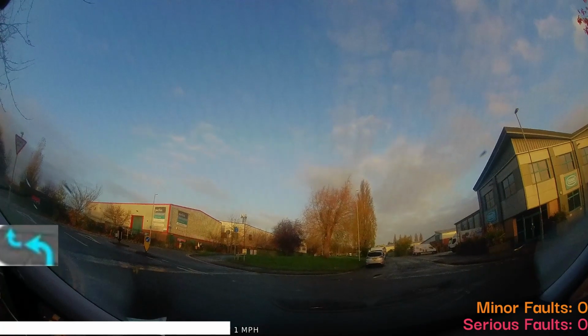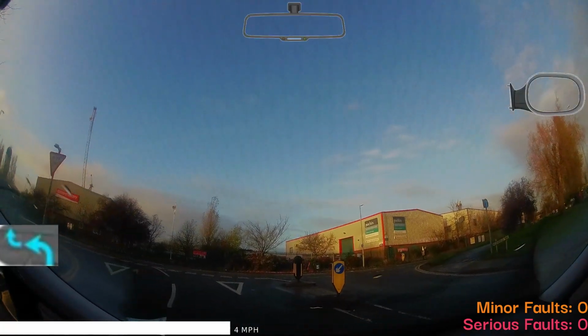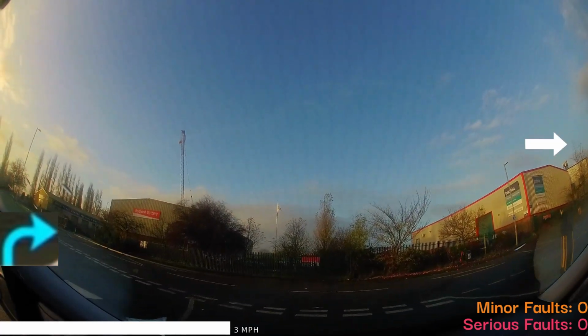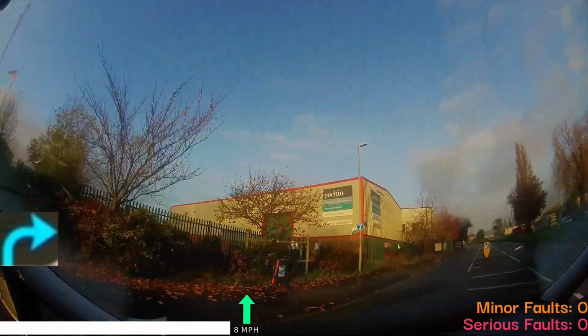Really slow here, even stop to take time to look to the right, then make sure the lane we're aiming for isn't full up with traffic. This is a Sunday morning test though, so there are hardly any cars on the road.